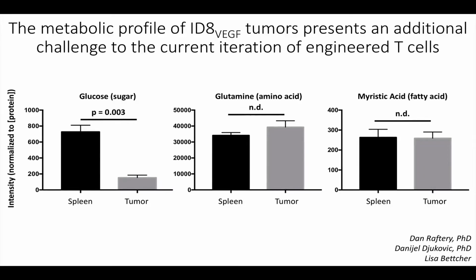And this actually poses a potential problem to the T cells that we're engineering and hoping to have function in these tumors, because they rely on glucose as well. Data from Erika Pearce and others have very elegantly shown that effector T cells can become dysfunctional or even die if they are exposed to environments with very low glucose. So we're investigating whether or not there are ways we can promote these T cells using alternative metabolic pathways. If they can access pathways that use some of the metabolites or nutrients that are present in these tumors, we might be able to get around this obstacle as well.